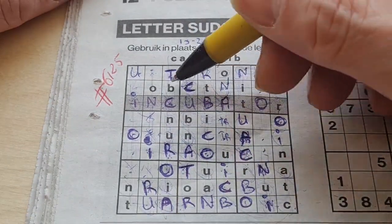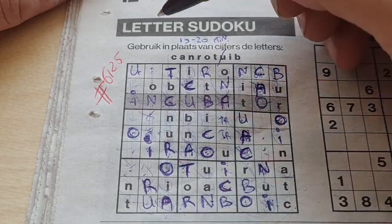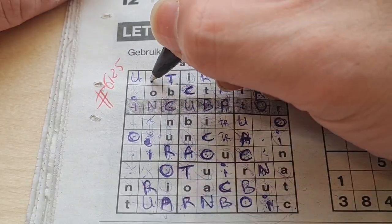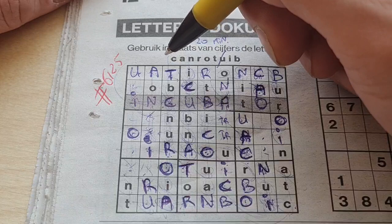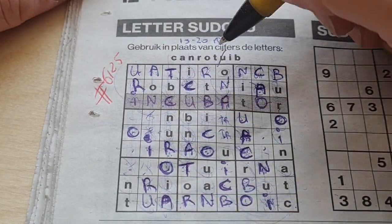C and A, we have a C now in the second row, no C there, C should be here, and A goes there. One box left in this first row for the letter A. One box left in this big square for the letter R. Here.